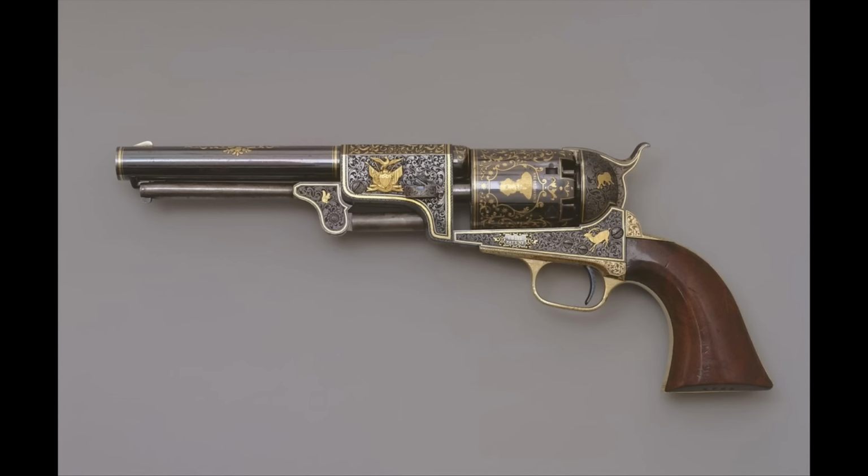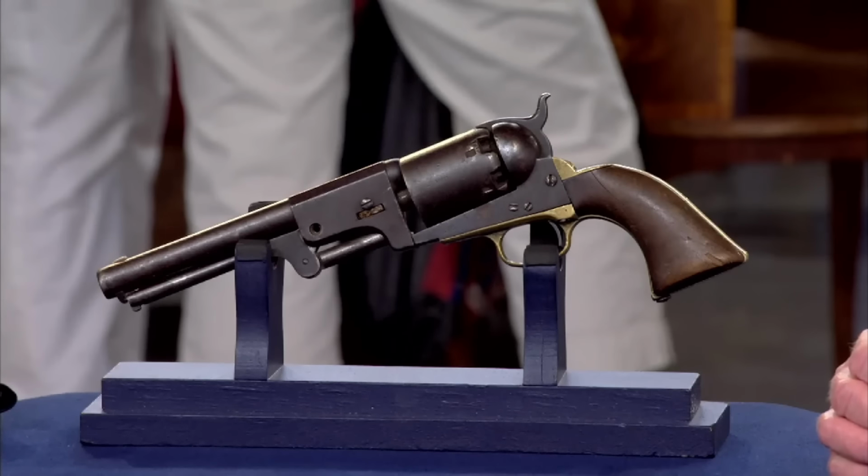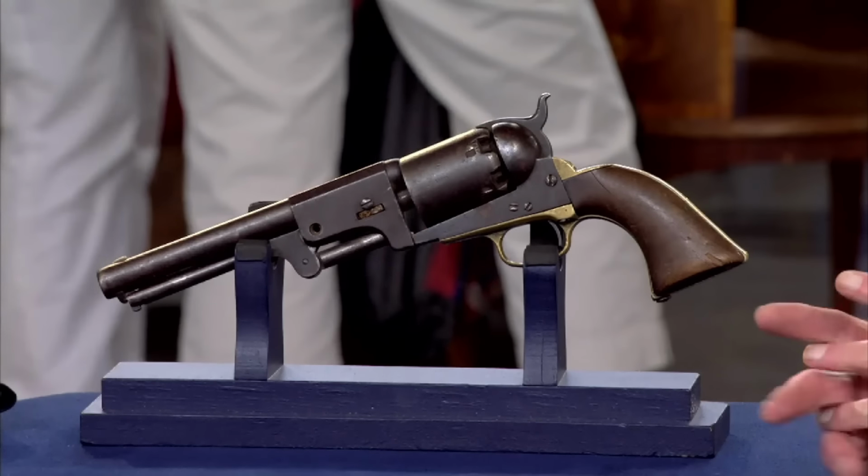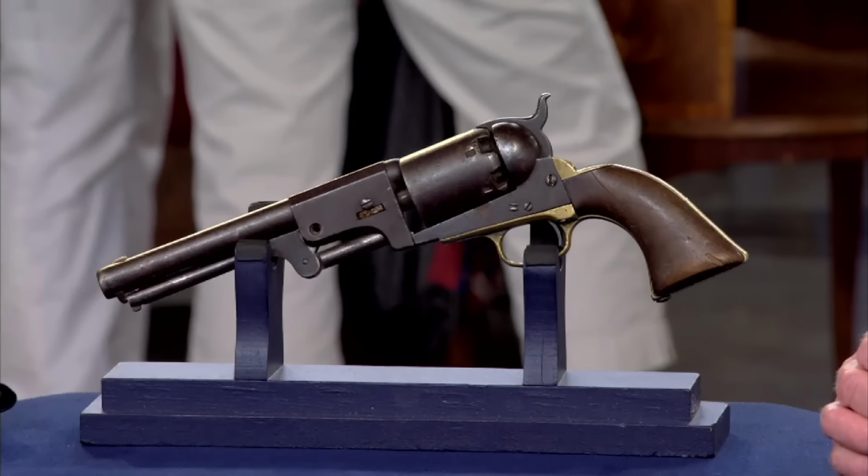A hidden Colt Dragoon revolver from the 1850s reveals a surprising history and value. The guest explained that his father was somewhat of a hoarder and owned a small trunk. And he had a little trunk. He never let us kids into it. And when he passed away, my brother and I went and looked, and there was odds and ends in there.